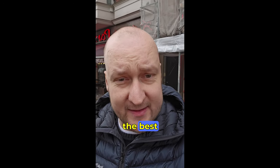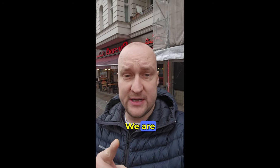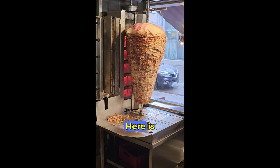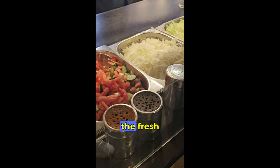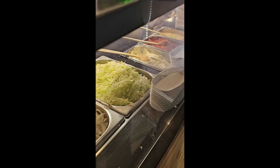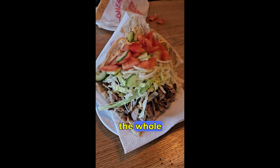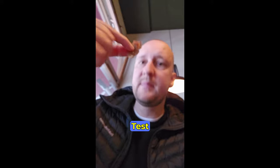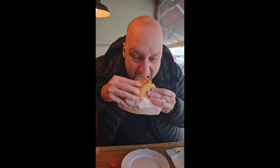We are searching for the best kebab. Many YouTubers said Hamphilia in Berlin. We are here. Let's go. This is the shop from the outside. Here is the meat pike. Look at this thing. Here are the fresh veggies. And the meat is cut by hand. Here is the whole thing. Meat test! And now the whole kebab.